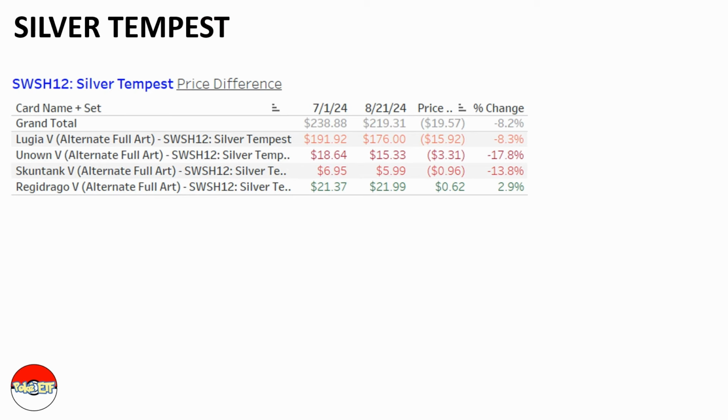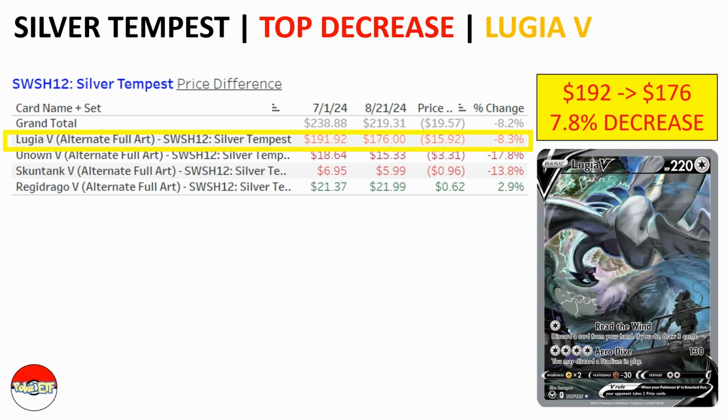Next is Silver Tempest. Top decrease is a Lugia V. It was around $192, went down $16 to around $176, representing an 8.3% decrease. Again, it's only an 8% decrease.